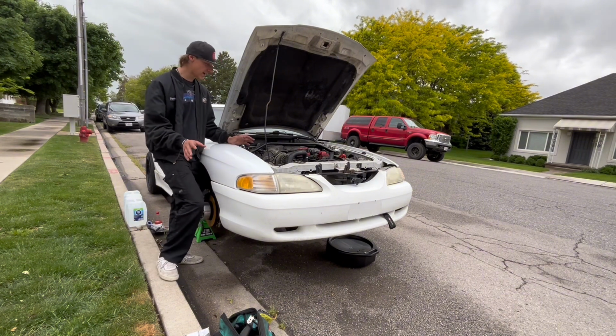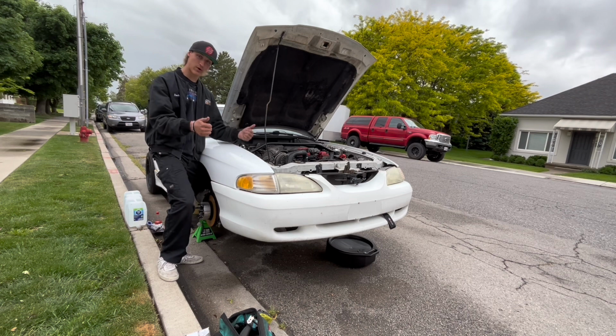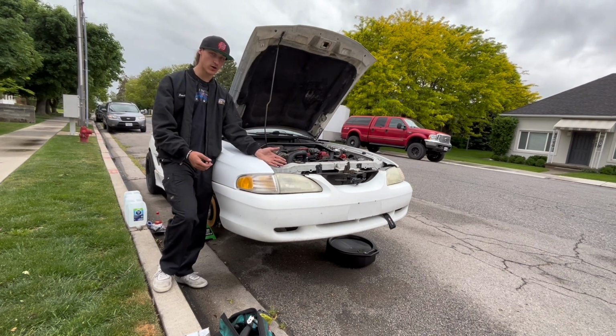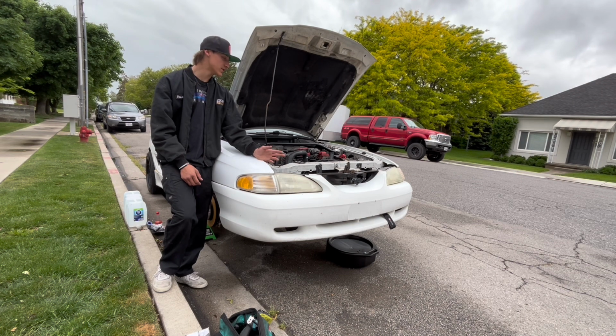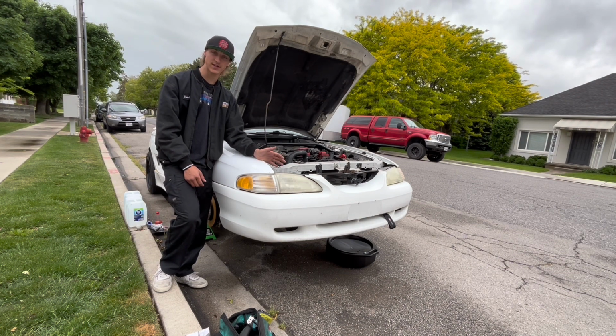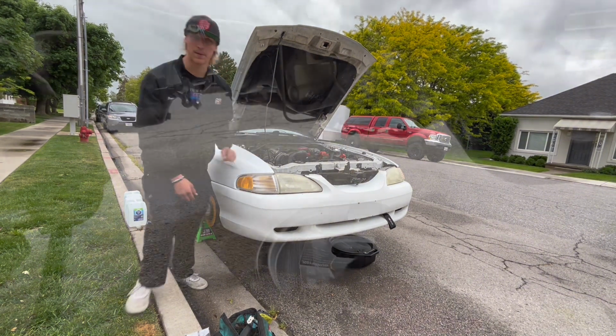As you can see, I already have the car on jacks, pan underneath it, and we are ready to drain the cooling system. I did already install the front tow strap. That was just at a later time, and I didn't have a chance to film it, but I will be able to show you guys the rear. But that being said, let's get right into it.